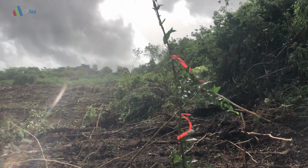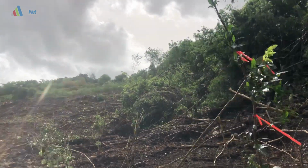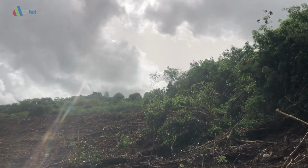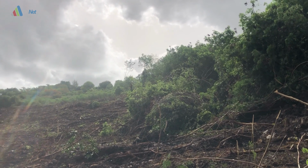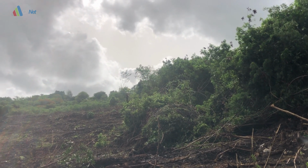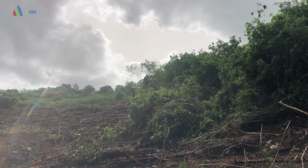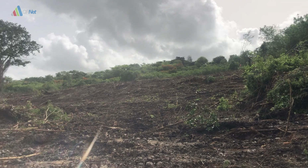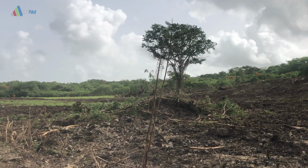Southern end. It's all cleared now. So we cleared right up from this mark. You look up the hill, you should see the other mark there, and then towards the east on the fence, that will be the final mark. So this southern boundary is cleared. The whole plot basically now is cleared.